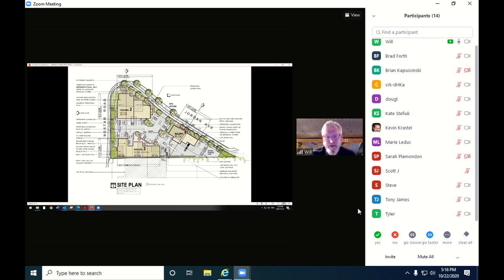Garbage, because we always like to talk about that. We have some garbage enclosures here. This is the utilitarian area of the site. Loading for warehousing, as I mentioned, it's an outdoor storage yard as well. So we have garbage enclosures at that point. I think there was a staff comment in there as well about trying to get one more centrally. I think our response to that is because these are largely warehouse uses.